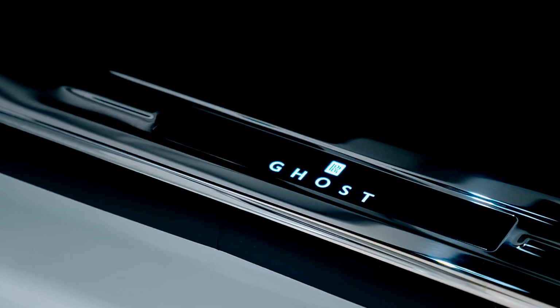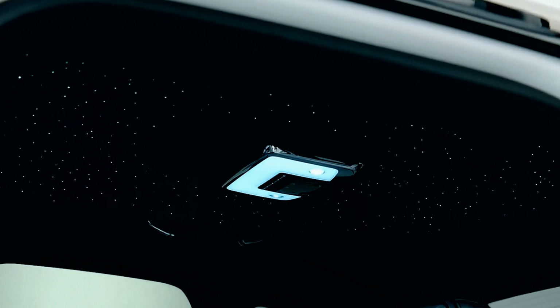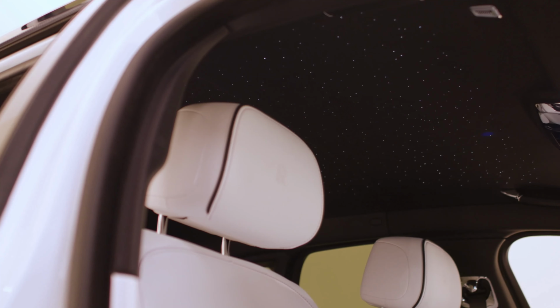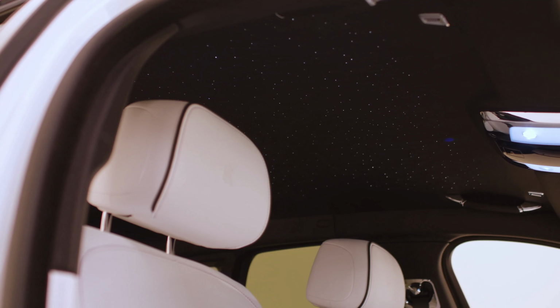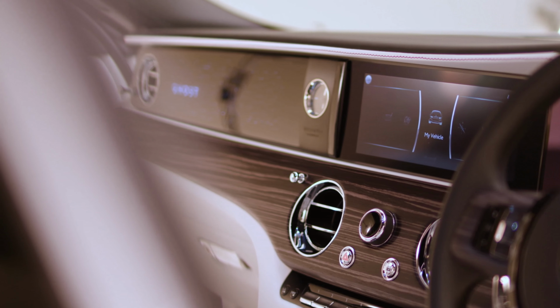Now though, let's talk tech. There is some aesthetic tech. So in the roof, we have our Starry Night spec, which you can have your own constellation verified by a local observatory, so you know exactly what you're looking at. You know, if you want the old feel of home wherever you go. Alternatively, you can have pretty much anything you want designed into the roof.